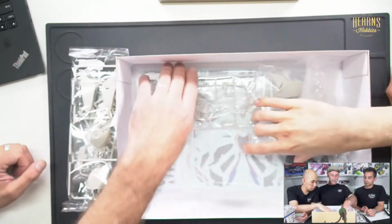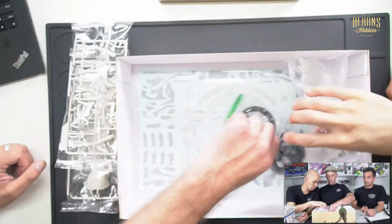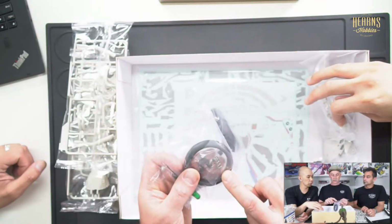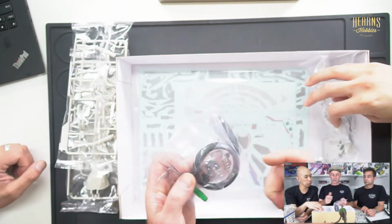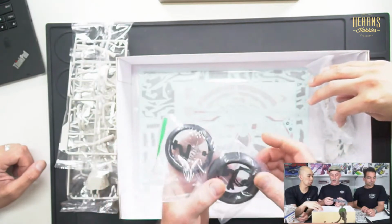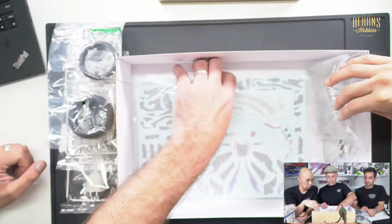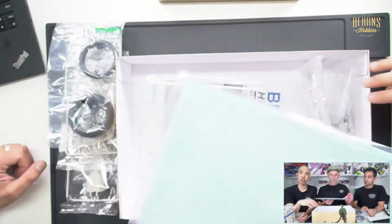It does have working suspension. Oh, there's the springs, the springs and the tires. There are little tiny springs for inside the fork and a large one for the rear. Comes with a little screwdriver. We've got little hosing there to do your ignition leads, and wiring. Oh, huge set of decals for all that.